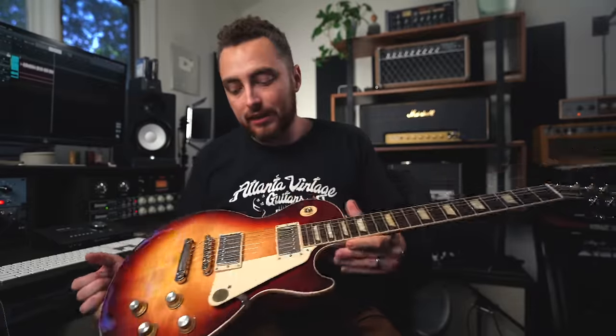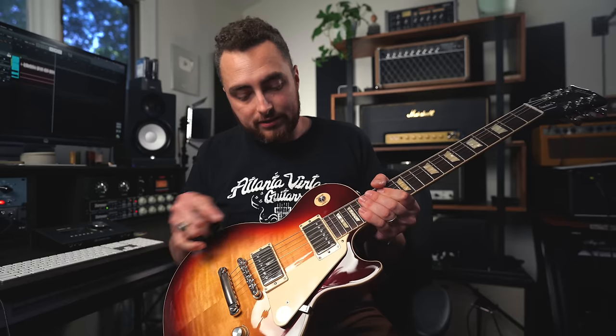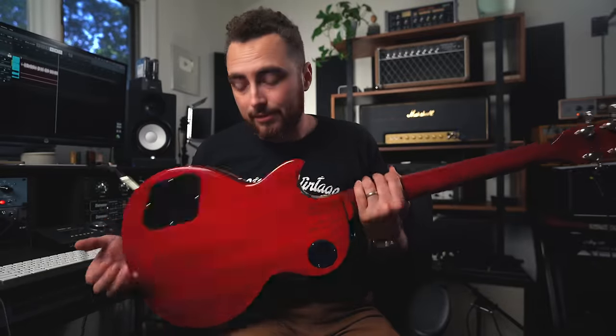Jumping from a Les Paul Studio to the 60s Standard is quite a big price hike. This retails at $2,799. And for that, you're getting a bound neck, a bound body. You're getting the classic 60s style inlays. But the biggest difference is going to be the pickups. These are Burstbucker 61s in here. Still CTS pots, CTS wiring, ABR Tunematic bridge. If you're looking for the classic Les Paul formula, this is it.